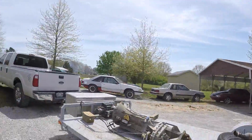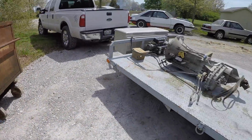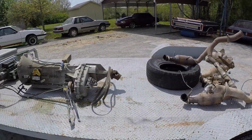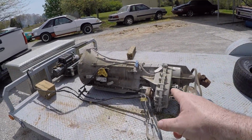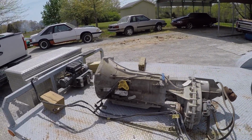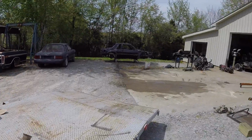Been quite a productive day, gotten everything kind of squared away here. These were the carts we went to get. As you can see, they work really well for moving engines around. Good stuff, but we're sending this 6R80 back because it's a 4x4 version, and you can't use those. You have to get one from a two-wheel drive to make it work. And of course, we're sending all the exhaust back. Don't need that stuff either.